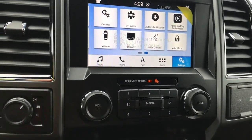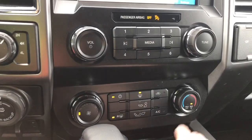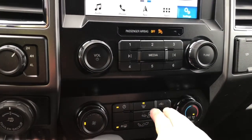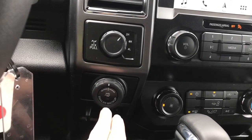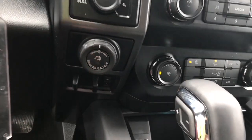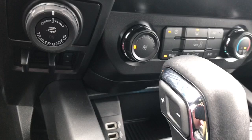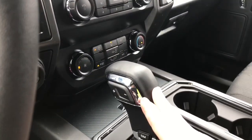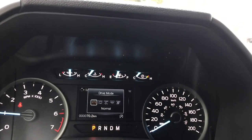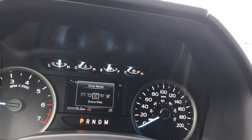Below is your volume and tuner, and then you have your climate control with AC and max AC, as well as front and rear defrost. Off to the side, 4x4 locking differential, pro trailer backup, and integrated trailer brake controller. In the cubby, a couple of USB outlets, and then you can just press in the center if you want to close that up. You have your automatic select shifter, and there's drive mode. When you press that, it'll appear on your dash. There's normal, tow haul, snow wet, eco, sport, and back around again.